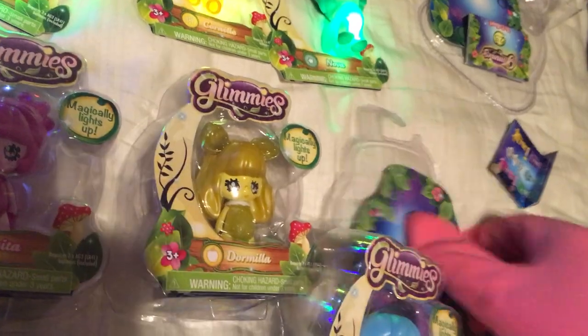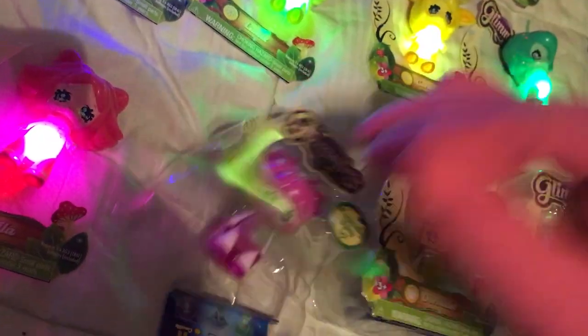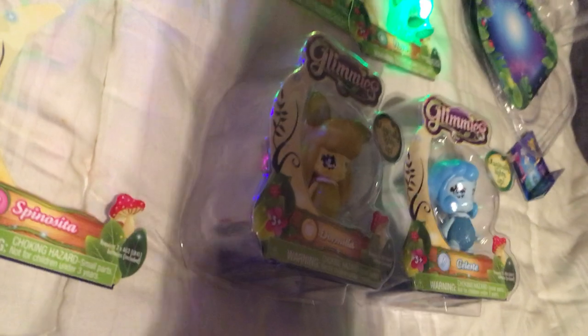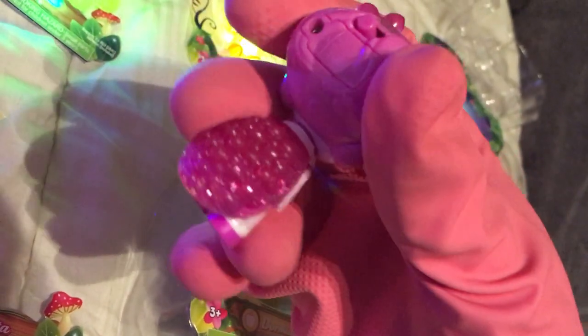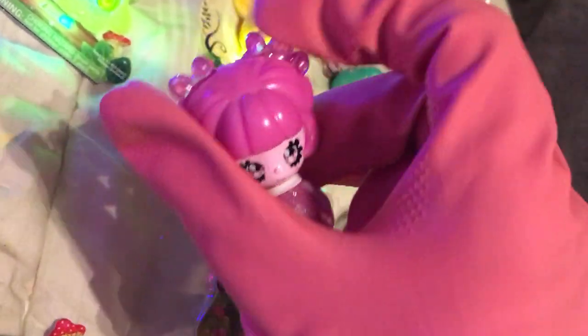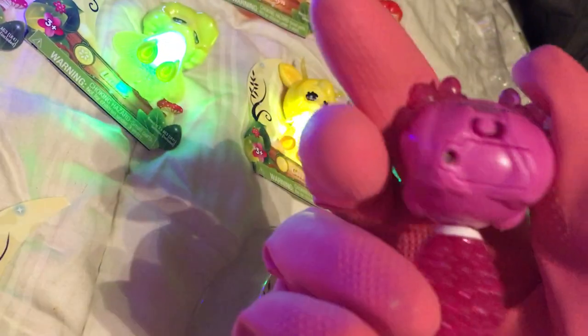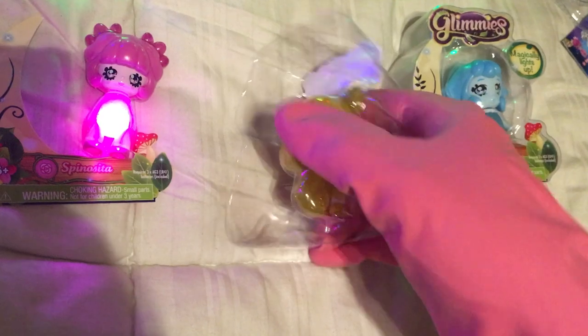And Celeste. Celeste. Why does that sound familiar? Spinosita. Guys, what are you thinking? They've done a turtle, but this doesn't make sense. Does that kind of have to do with a porcupine? Guys, let me know in the comments below. That's the first one that I don't really even have a decent guess for. And those colors are really similar. Dormelia. Like a dormouse.